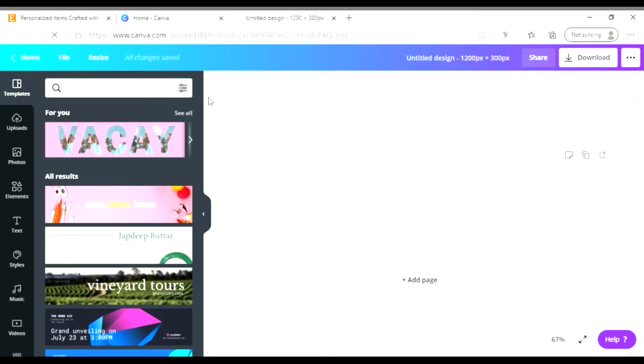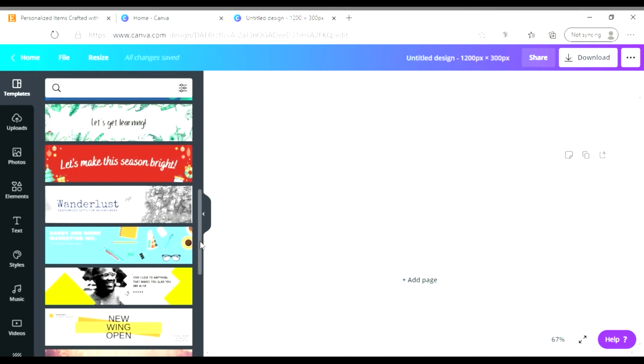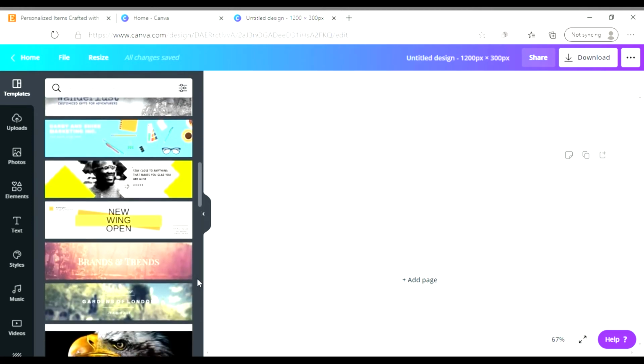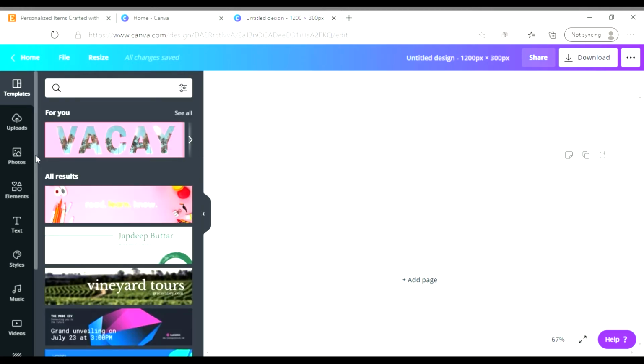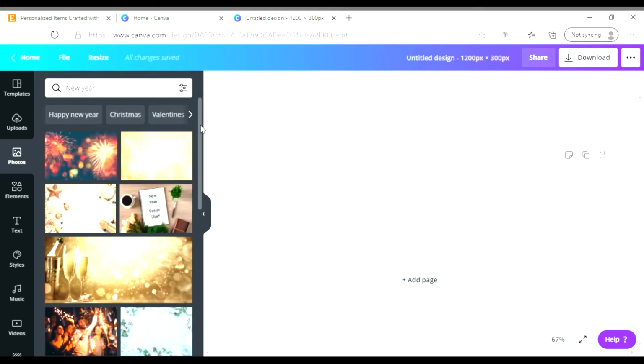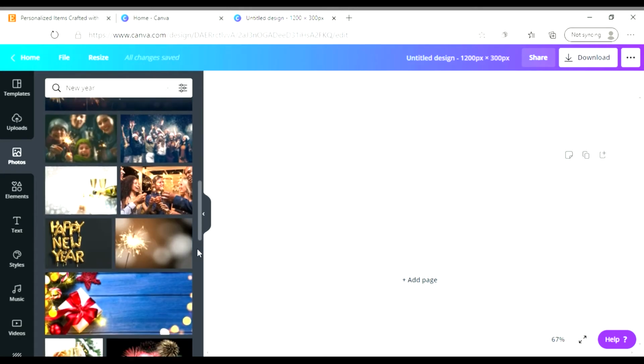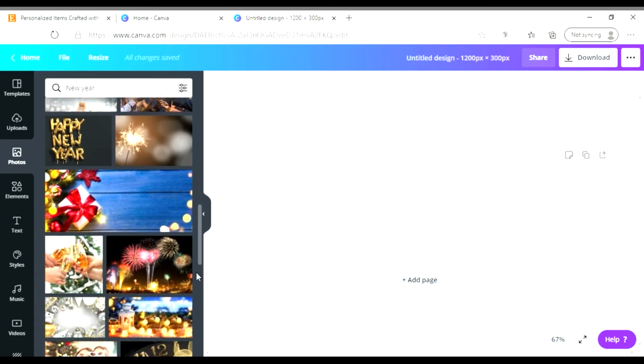So you have here different templates that you can use, and for the most part they are customizable. You could change the words, you could change certain aspects of the template. But personally, I usually start at the photos. I really don't use the templates very much. And then I'm going to look for New Year's photos. So these are all the options that you have. There's tons of stock photos that you can use, whatever makes you happy.